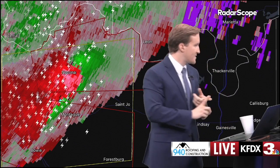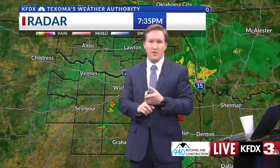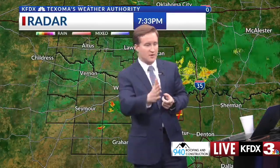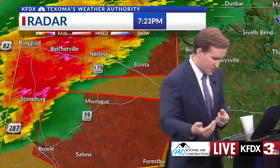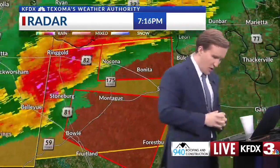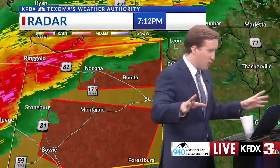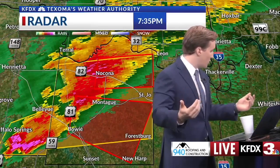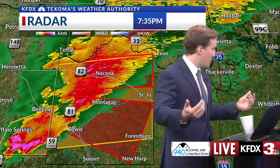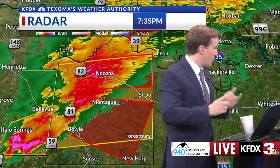So that's the storm that we were just talking about, where I showed you the rotational signature. It's just west of Montague proper. That's going to be where they're seeing the wall cloud and that rotational signature. They're continuing the tornado warning, but right now we have no reports of anything on the ground. We did have a report of a tornado near Bellevue earlier on, but right now nothing reported on the ground. So Nocona, you're still included in this warning.